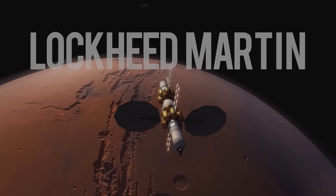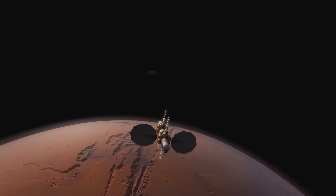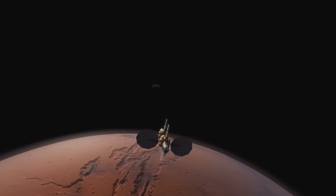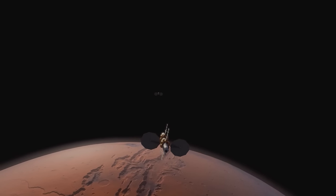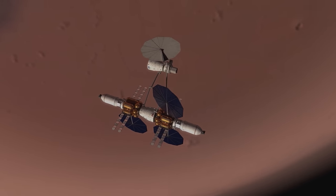Lockheed Martin's concept for transporting to Mars has resulted in a holistic view of the mission. They too will assemble the Space Gateway in cislunar orbit. This will provide the platform to build the Mars Space Base Camp and get it ready for flights to Mars.